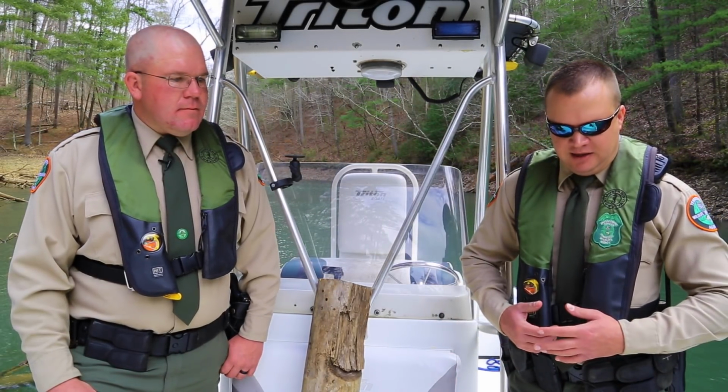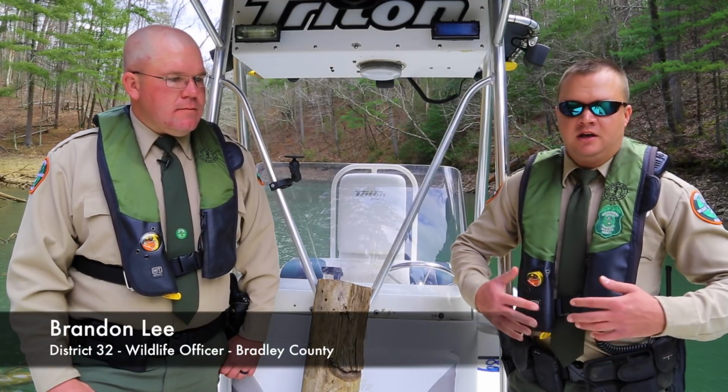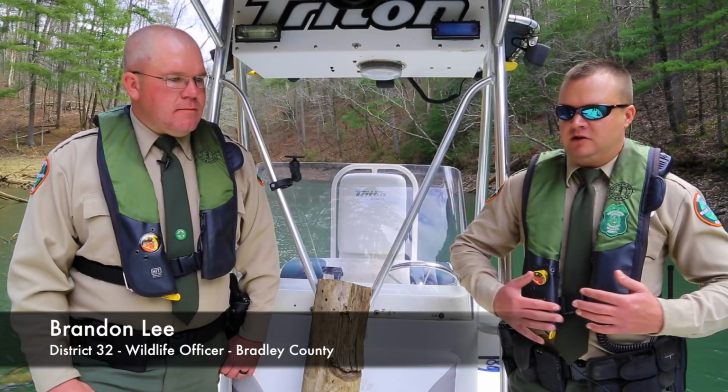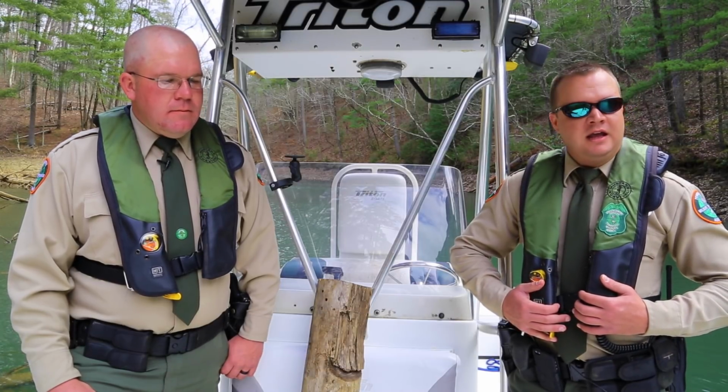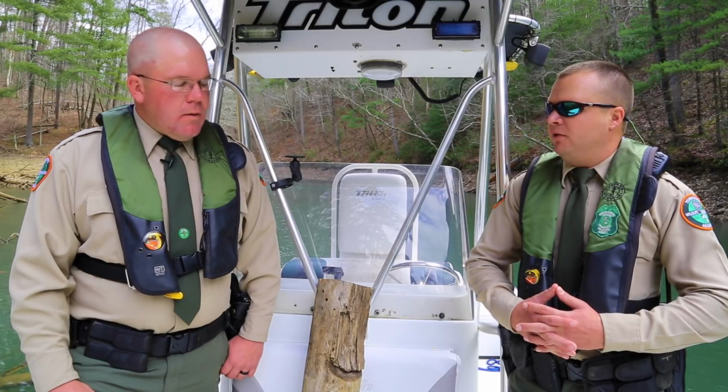Luckily mine had stayed on like it's supposed to, because even if you have these in your boat, you have to have them on. If it's not on, it doesn't do you any good. And even if we had a regular life jacket, I don't think we could have got to it.